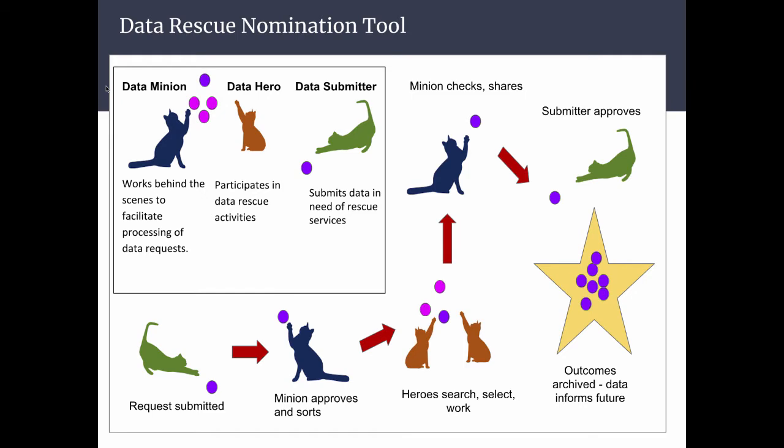We've got some oddly colored cats up here to describe a little bit about how this works. Essentially, there are three essential roles that we imagine this nomination tool would be useful for. The first one is the data submitter, which Mara just mentioned, is someone who can identify a data package as in flux or at risk in some way and might need a preservation place to go, a repository to end up at, or some curation and preservation work to be acted on. And then we split up the archivers or the preservationists into two roles, data minions and data heroes, when we were on a conference call trying to figure out how to differentiate these roles.